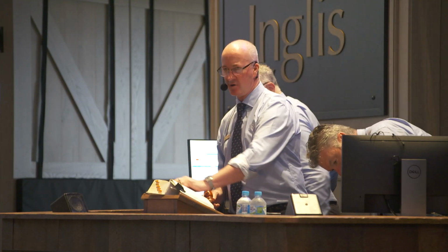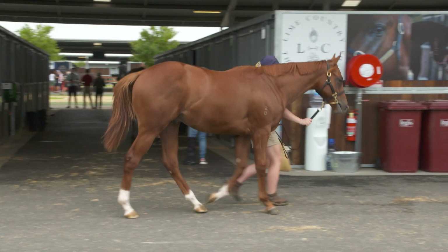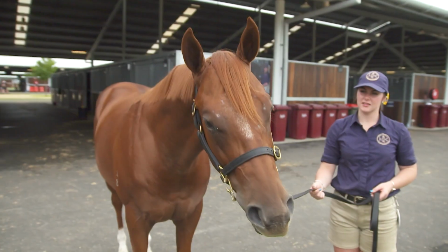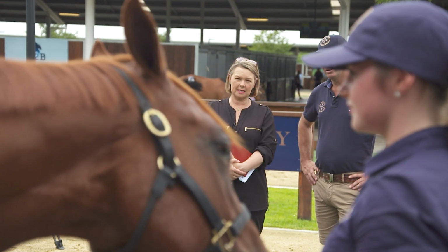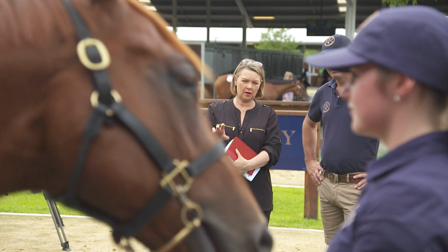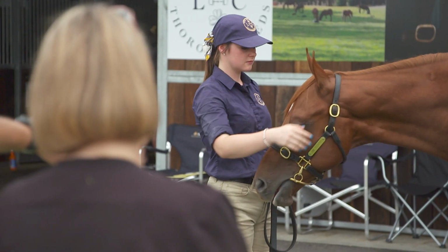Say hello, ladies and gentlemen. Welcome to Riverside. Roll forward to the 2020 Inglis Classic Sale, and for anyone who doesn't work hands-on regularly on yearling preparation work, there are so many little things that go into presenting that perfect sales horse in the ring. But what are the girls actually doing now that's such an important part of selling a horse?